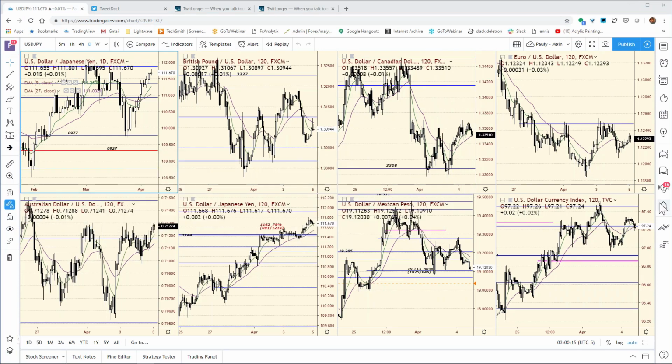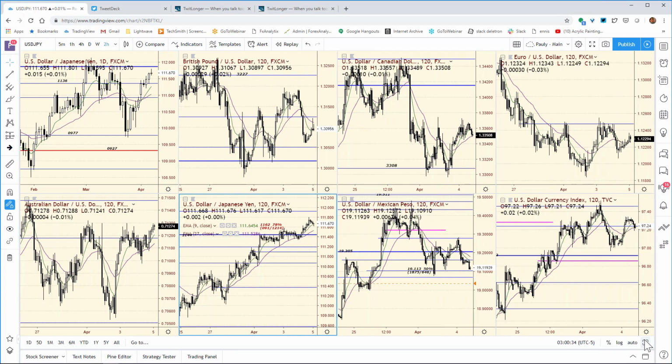We've seen the euro after a little bit of a dip yesterday. We had our support, I think it was at 1.2011. It got as low as 1.2006, and we rebounded a little bit from there. We're seeing the dollar a bit of a mixed bag here, and we have seen the dollar yen continue to add on to its gains.